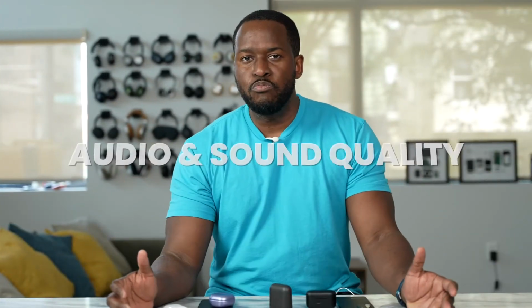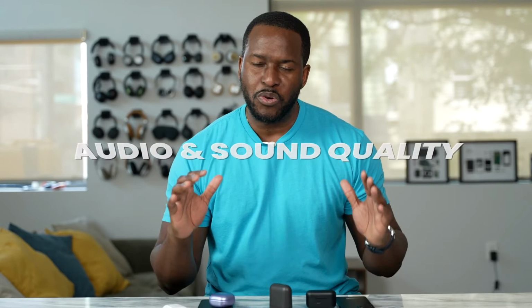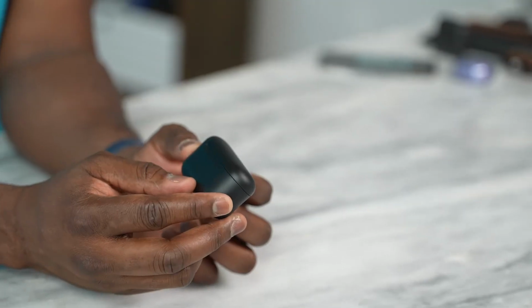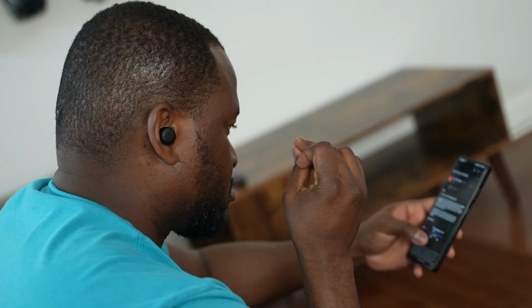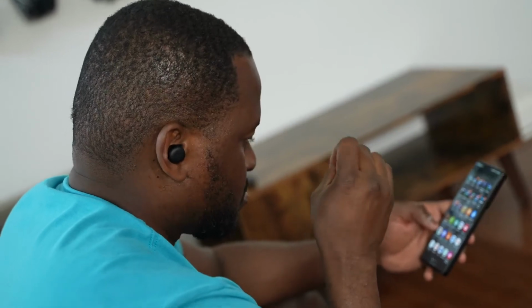Okay, let us move to audio and sound quality. This is something that I care about the most when I use a pair of headphones, true wireless buds, all together. So we'll start off with the Amazon Echo Buds 2nd generation. These are very interesting because they retail for about $120, comes white or black. And I've got to say, it's really impressive what you get from this. Amazon has done a really good job.